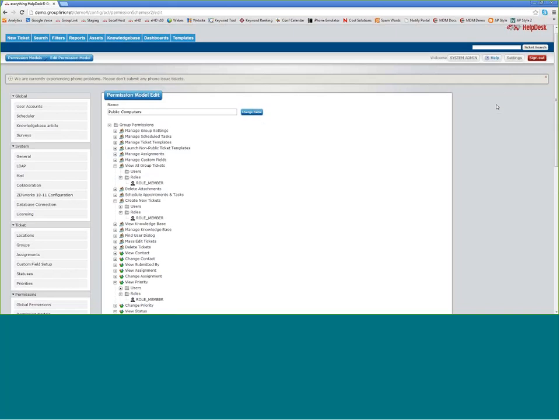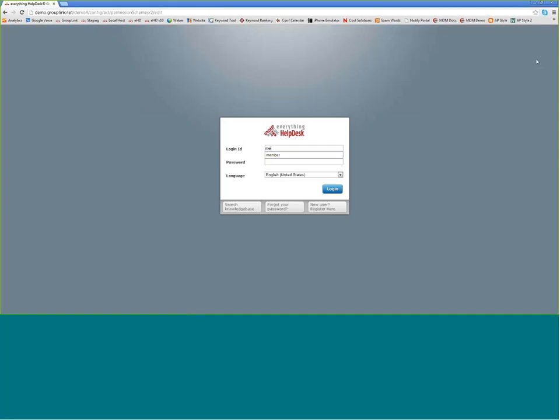So the other thing that I did, and there's two ways to do this. The ideal situation would be that you use the asset tracker and tie your assets to your tickets. So when you submit that ticket, let me just log in as a member now and show you what that looks like.